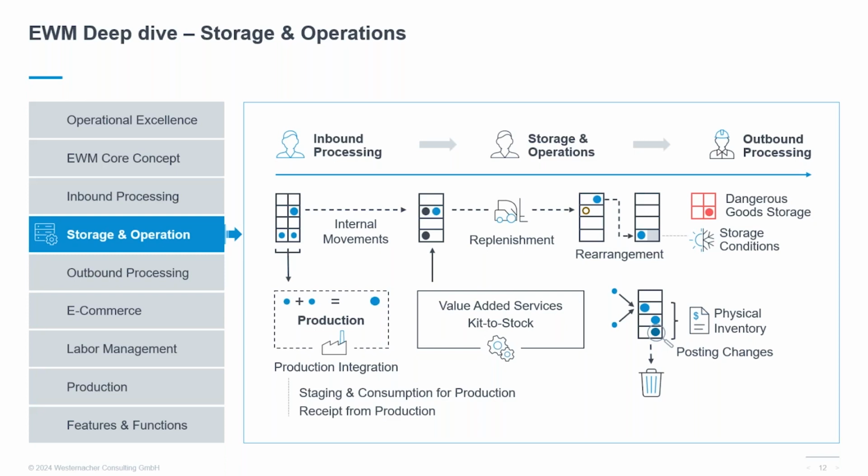And there's no more of those logical storage types. Everything is a proper storage type. In WM, you could only have one fixed bin for a product, and EWM gives you the functionality to be able to have as many as you like. So for a fast-moving product, you could, if you wanted, have a fixed bin in every single aisle of your warehouse. And to support that, there's always good functionality around dynamic pick bins, so that you can flex how much you actually need just for a certain day and then clear them back into the reserve.